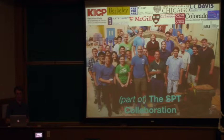The collaboration is on the order of 50 people, shown here at a meeting in Chicago. This is actually part of this metal ring here, the bearing of our telescope that we had to replace in 2009. And you know, a number of these people are at UC Berkeley, as well as other places.